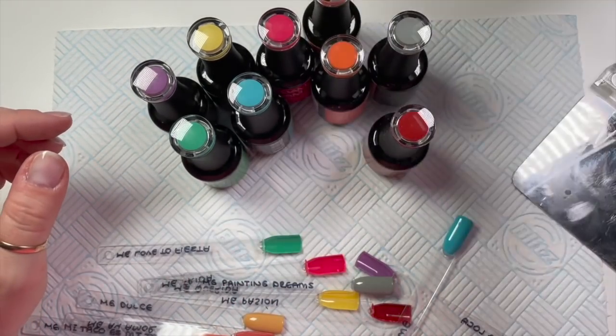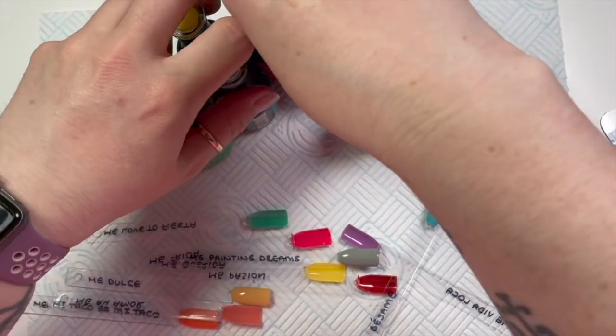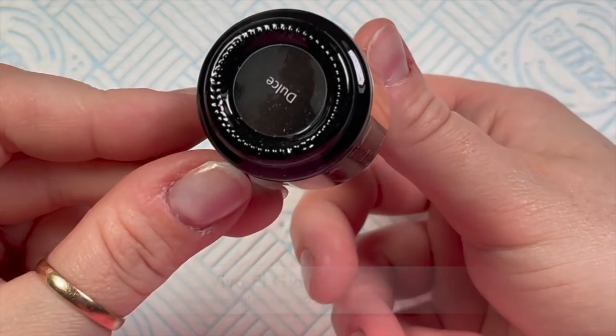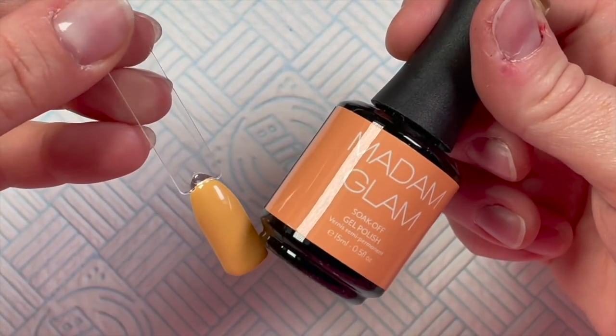In today's video, I finally received Madam Glam's Viva Glam collection. This is their latest collection, but it's been out a little while now. It went out of stock pretty quickly, but it's back now, and they've managed to send me it. So I'm just going to show you the colours quickly.